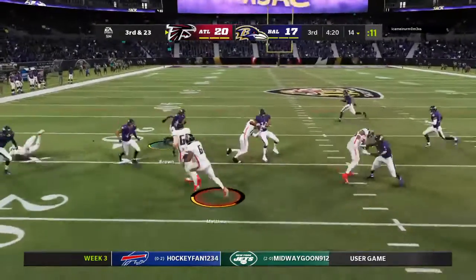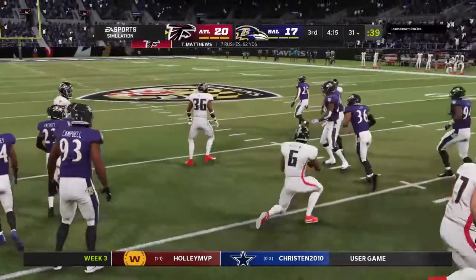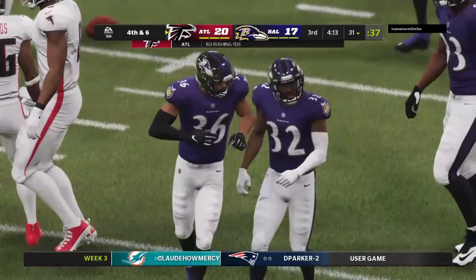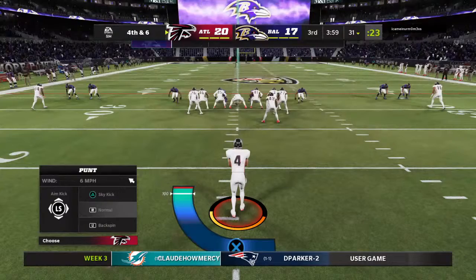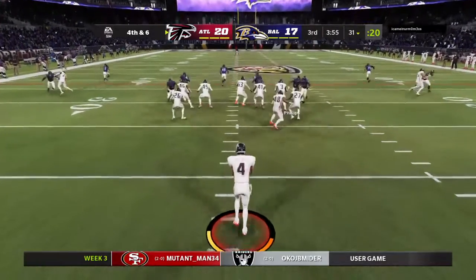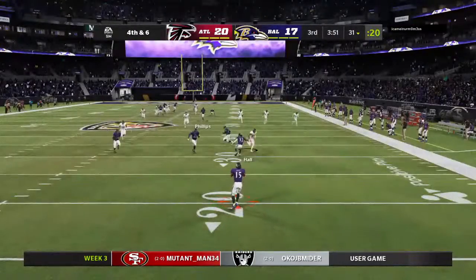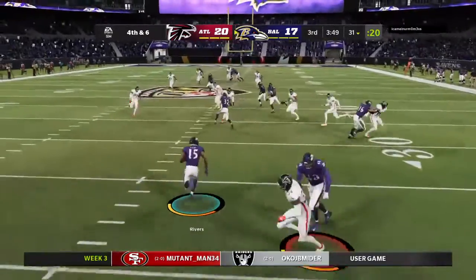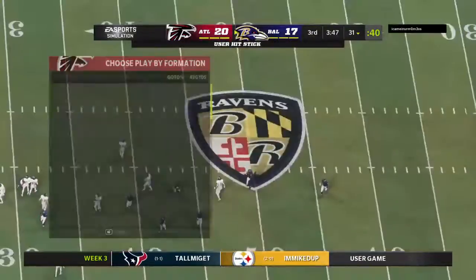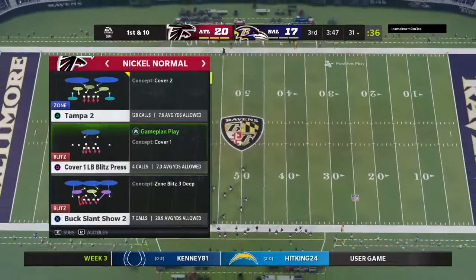On 3rd down, Matthews. And they'll take him down at the 31-yard line. He'll get 17 back there, but it'll still lead to the 4th down. The Falcons send out their punter as he's on to punt for the first time tonight. They punted 3 times in the loss last week as he sends this one away. So a good punt there, but a nice return of 11 yards. And the Ravens, they'll take over.